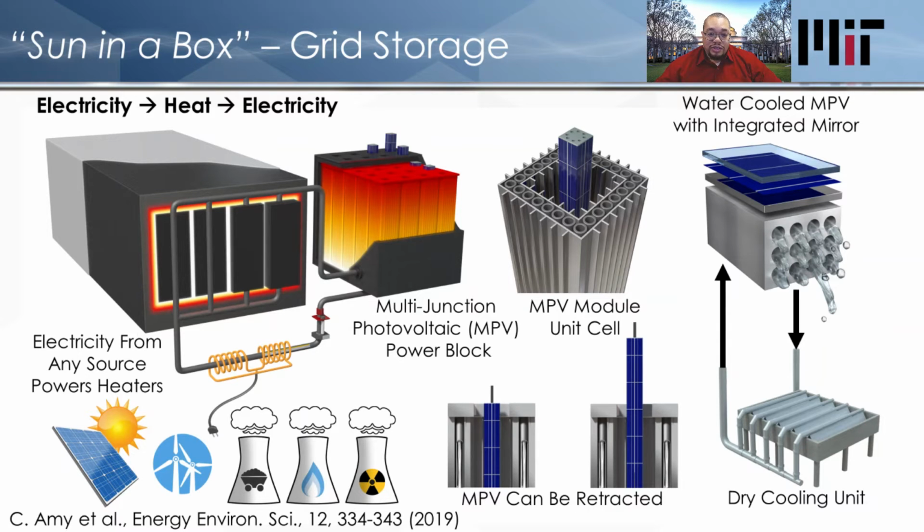The pipes have liquid tin inside them, which we pump through to absorb the heat, which heats up the tin to a peak temperature of about 2400 degrees Celsius. Now that's glowing white hot. The tin is then pumped over to a big bank of graphite blocks that are at about 1900 degrees C. And the liquid tin heats the blocks up from 1900 degrees C all the way up to 2400 degrees C. And in this way, this big bank of blocks stores the energy as heat.